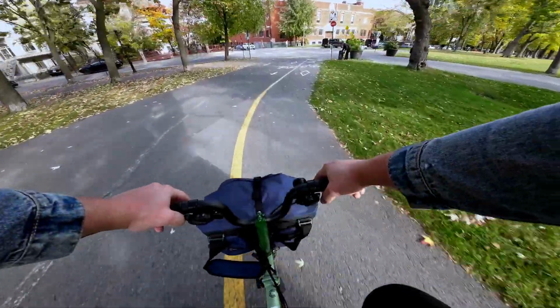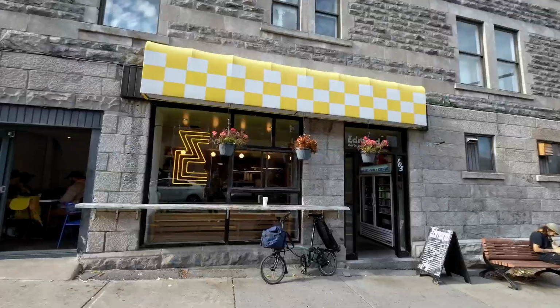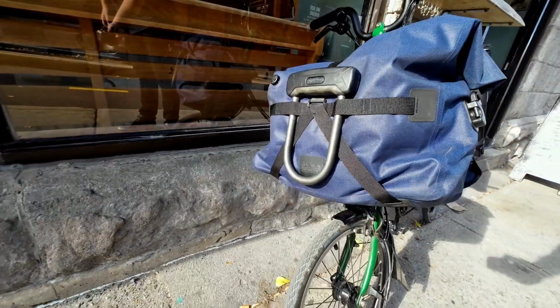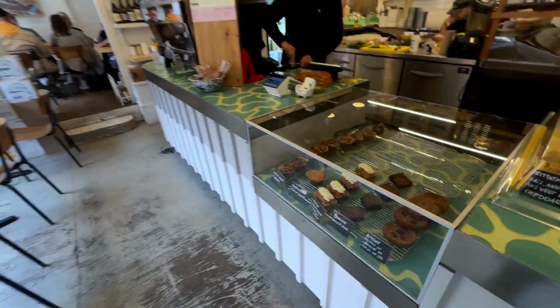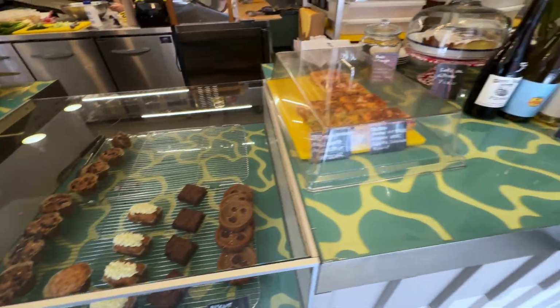But to recharge, I'm heading to Edmonds on Rachel Street, a cute little cafe. I should also say, bring a bike lock. You're not going to want to fold this every single time that you go into a little tiny cafe like this. Edmonds also sold great little pastries and little personal pizza pies.